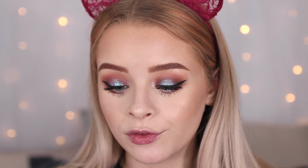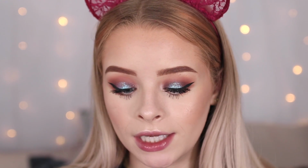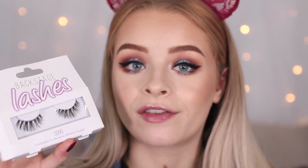And my favourite, well, some of my favourite lashes, which are really affordable, are by Backstage. And these are the Soho lashes. The reason I love these is because they've got a thin band. They're not like the thick band ones. So these are a lot easier to apply. I find them a lot more comfortable, but they're still really wispy, and they give your eyelashes quite a lot of volume. So I'm just going to put these on and then I'll be right back.